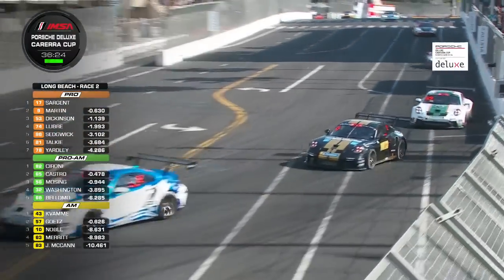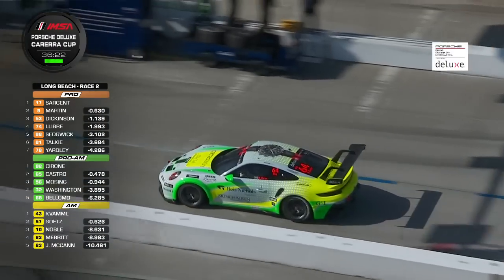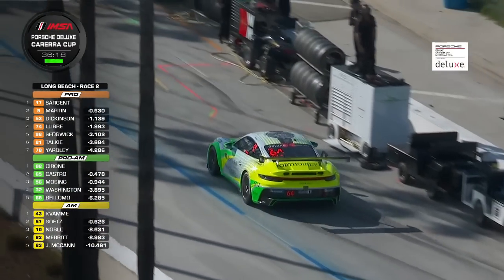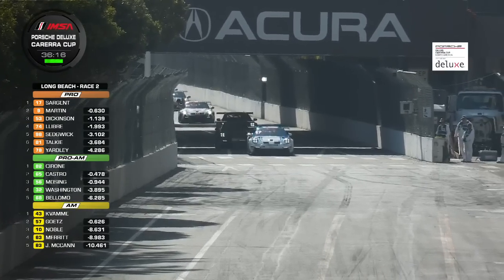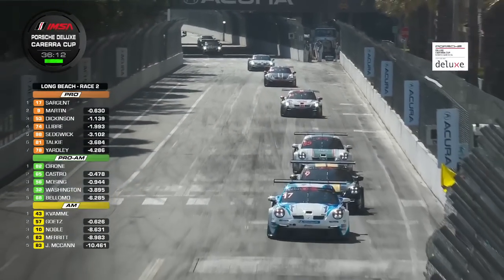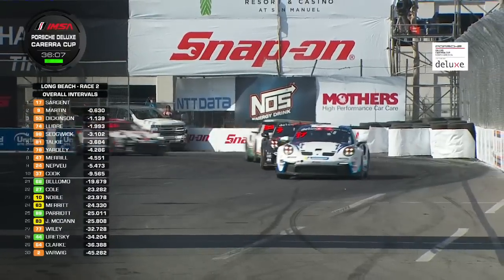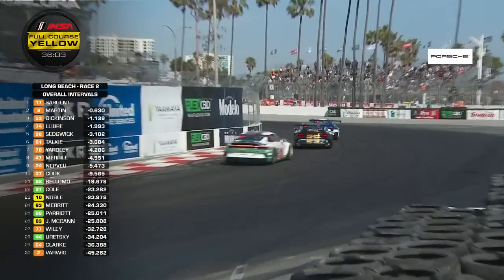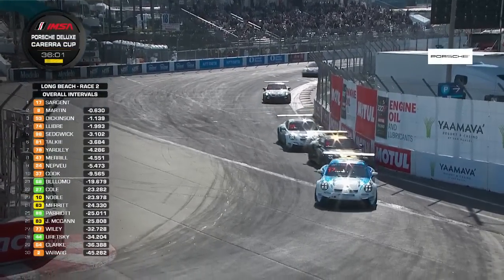Now let's hope we can get that car running again, as into the pits comes Dan Clark in the 64 car, 16th in Pro. So has he had some issues as well? It's been all action so far. As we go to full course yellow, we'll see the safety car come out.